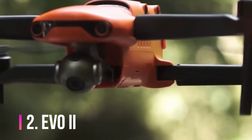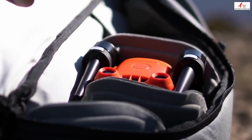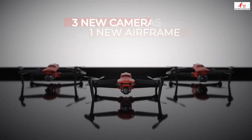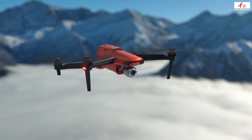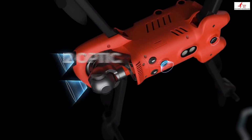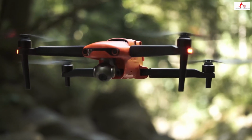Number 3. Potensic Atom SE 4K drone. The drone is easy to fly, has outstanding handling, and is stable. It includes sensors to avoid obstacles and flies well in winds. This drone is one of the best I've ever flown, and shoots fantastic photos and videos. Before this drone, my life had never been so simple and enjoyable. The flying performance of the drone has been wholly enhanced thanks to its new power system and sturdy structural construction.